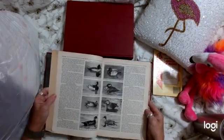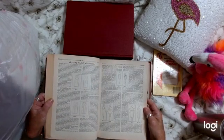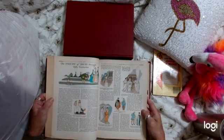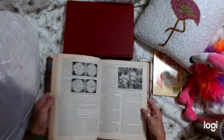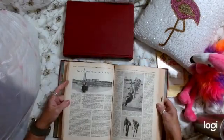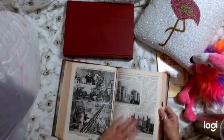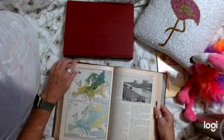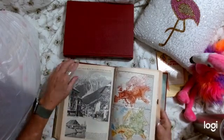Look at the ducks. Little girls. This is dressing to suit personality. That's pretty cool. Pageant of dress through the 50 centuries. Just awesomeness. I don't know if you guys love encyclopedias as much as I do, but I like to read them. I love the pictures and the pages, and they're so wonderful to keep, especially in light of recent events.